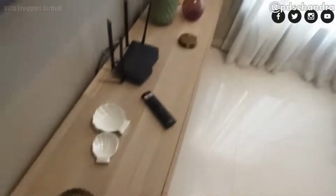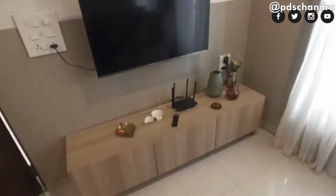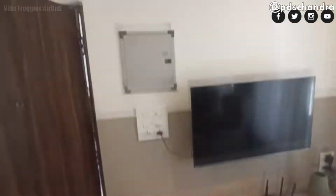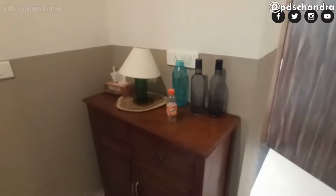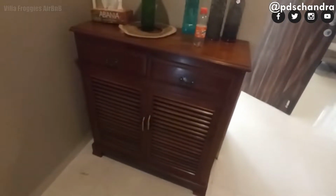And you have these are the keys to the house. You have a smart TV and a very fast internet. The main hub, 6-seater dining area, and some nice water bottles, a cubby full of goodies. I mean, supplies, cleaning supplies.